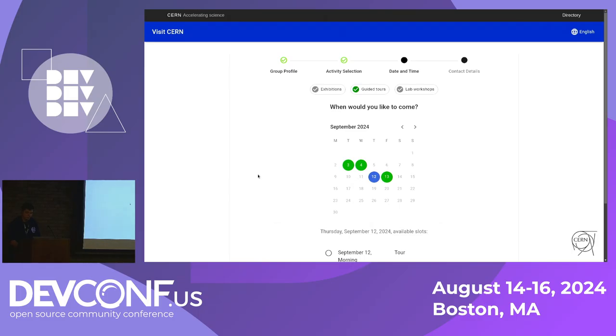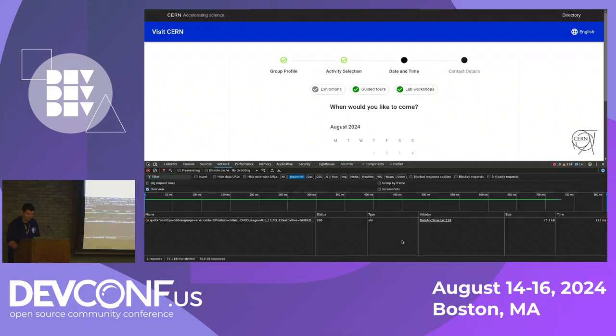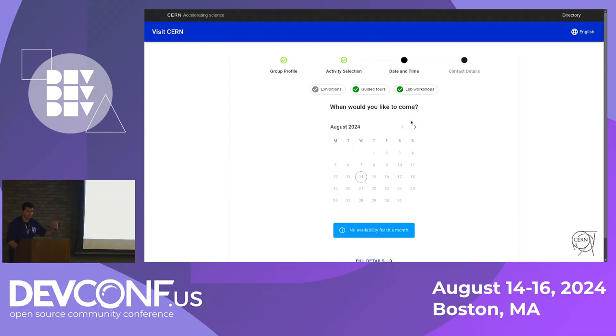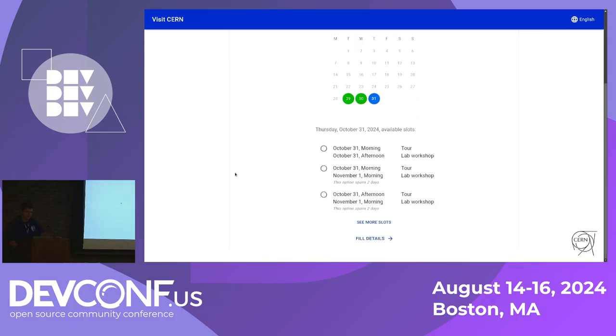Or even better, let's go and change things a bit. Well, this is running on my local machine, so it's not any kind of significant way of comparing how fast this would go. But in terms of response, it should be taking less than a second or something like that. Never mind. Now I selected that I want a lab workshop as well, so let's see what the quota system spits out.